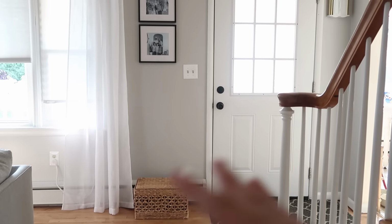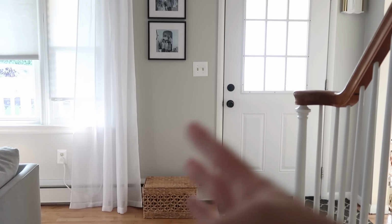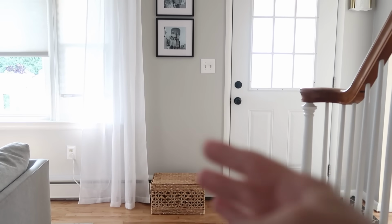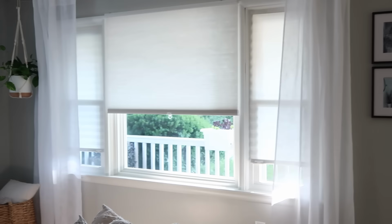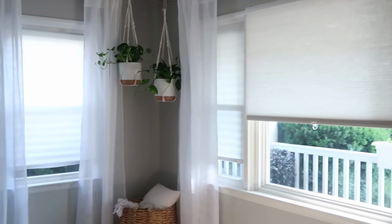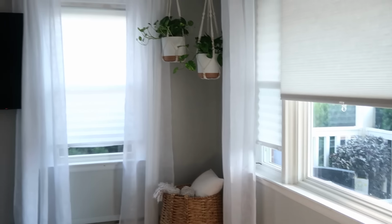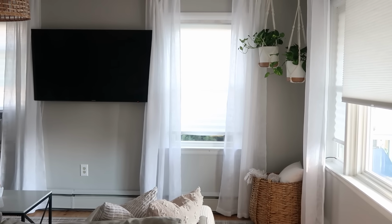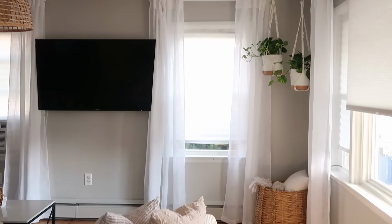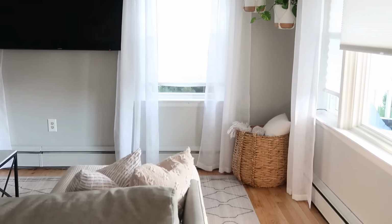I don't really have a lot of space to do some kind of storage here. I'd love to find something that would fit here well, but this is what we're working with now. And it goes right out to our porch, which you guys have seen in other videos. I like to kind of pull that together every spring, so if you haven't checked that video out, you can definitely do that. So this corner has got a little bit of a life going on with those Pothos plants and those planters. I love them.